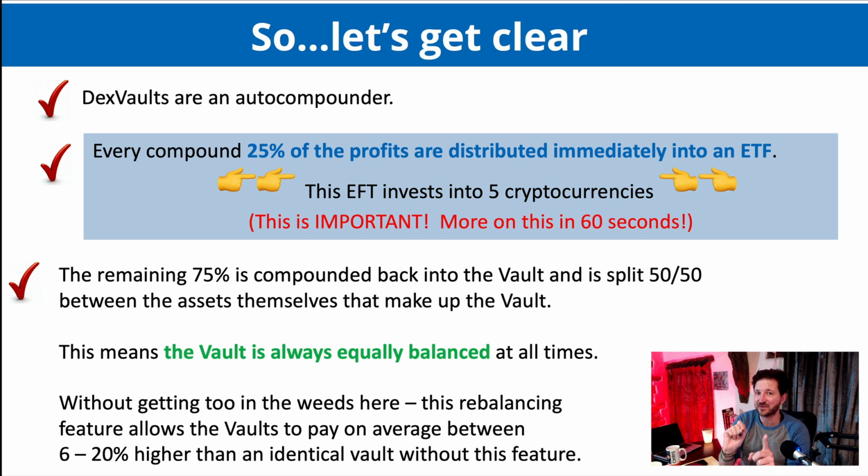And I'm going to throw something else at you here now. The vault itself is split 50-50 between 2 assets that make up that particular vault. We'll look at what those assets are in a moment. Again, I know I did say a fire hydrant of information at you, but let's keep going. I think you're okay, aren't you, so far? Now, that means that the vault is always equally balanced. We've already talked about this term balance, haven't we? And I said remember it, because this is a key, integral, almost secret sauce ingredient as to why the dexVaults are great.